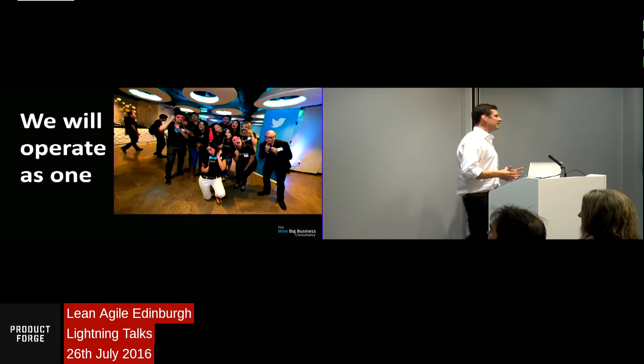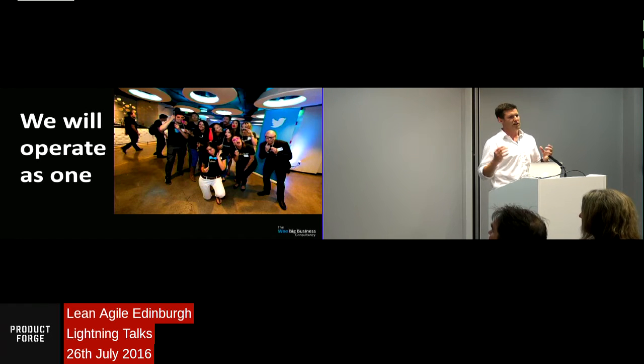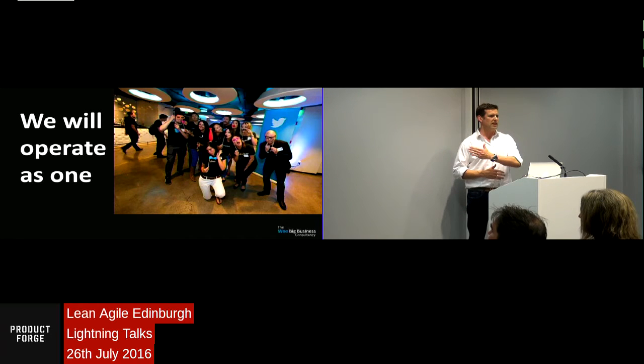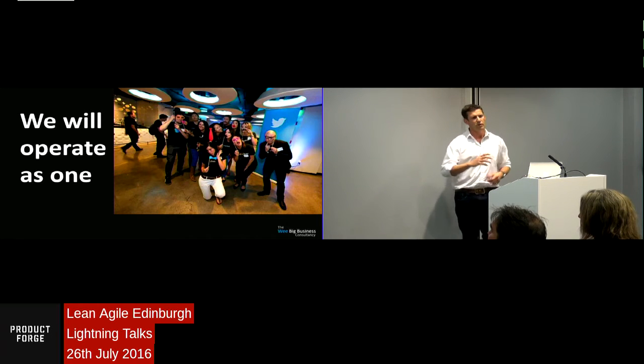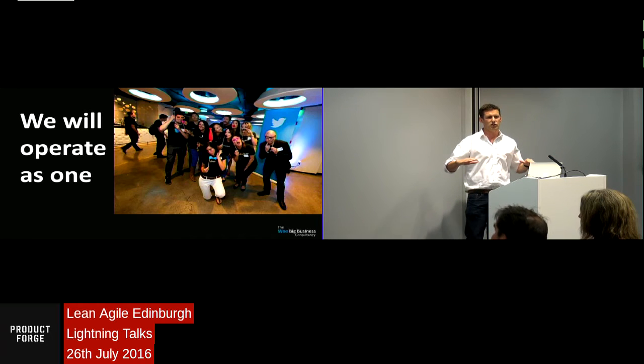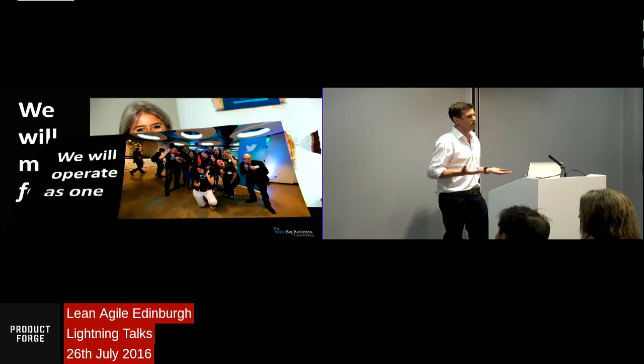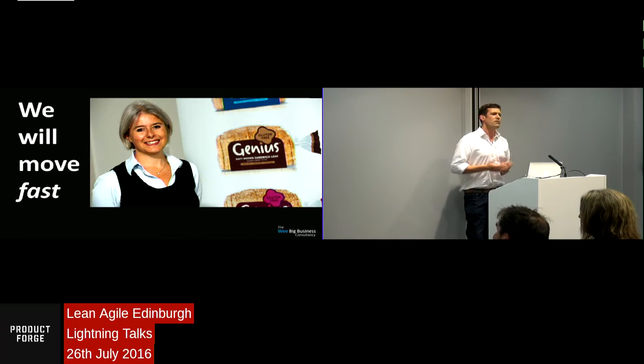The next one is operating as one. Agile definitely works best when you've got a team there that know each other, that work together, that are from different departments. So here the president being Twitter, where they operate rooftop meetings, they've got a very flat structure. But that supports the whole birthplace and grow bag of Agile being successful. It's how they operate as a unit and as one. So again, really important.